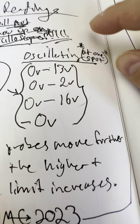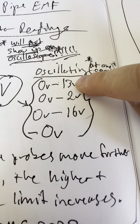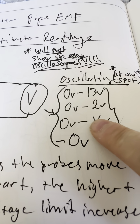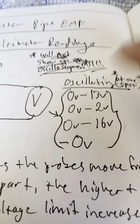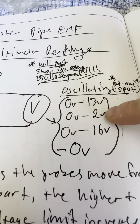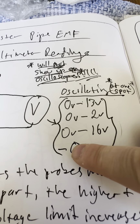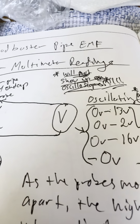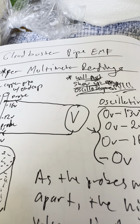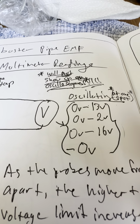So this is how the voltage on the Chembuster behaves. If you connect your voltmeter, it's going to oscillate. It's going to say 0 volts, then 13 volts, then 0 volts, then like 2 volts, then 0 volts, then 16 volts, and then I'll probably go into a negative volt with a 0, and it's going to cycle through that. That's basically how the voltage is registered coming off of the pipe. So it has that weird oscillation thing.